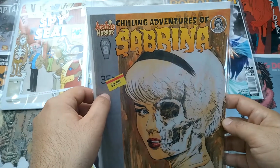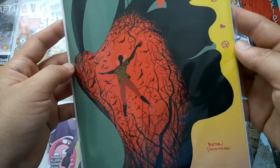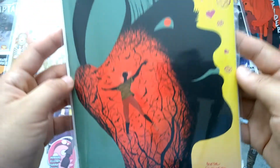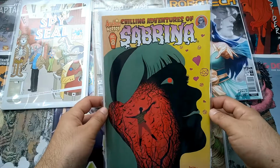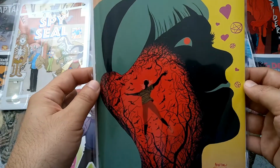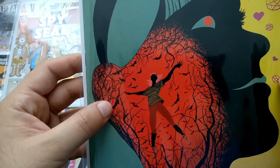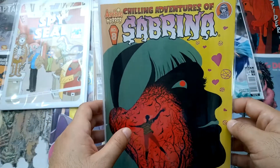So I got the regular cover as well as the variant cover. So this seems to say Matthew Southworth, and very different style than the Hack style, but I like to get all of them. And this kind of tells you a little bit more about her state of mind. That's a really great shot there. Bats and branches like blood vessels.